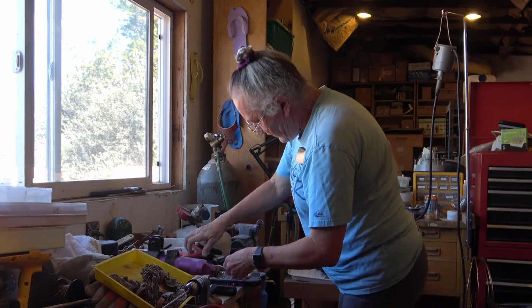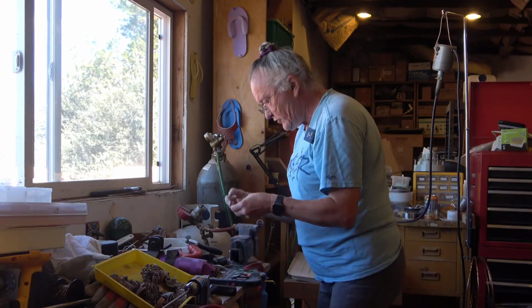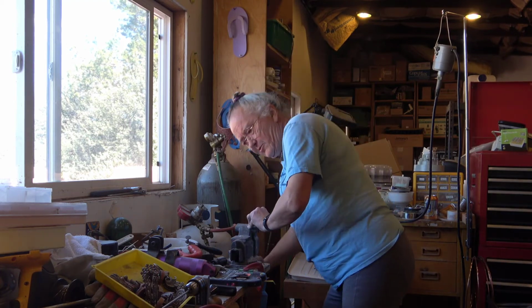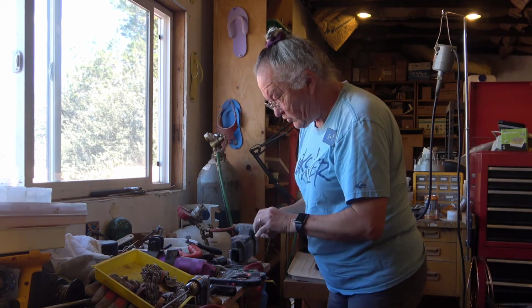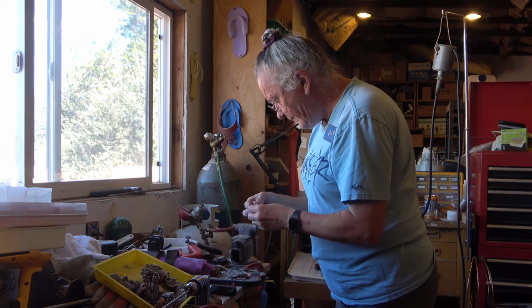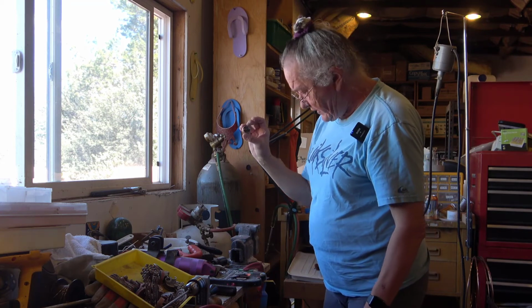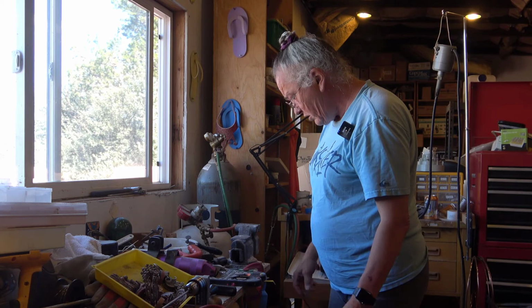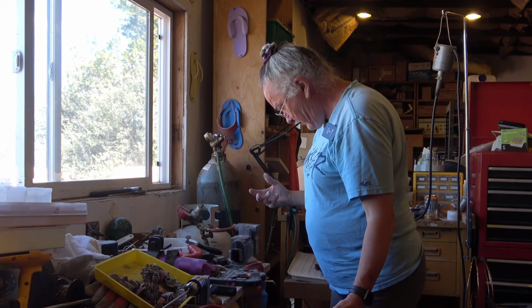There we go. Now, what I'm trying to do is cut relatively close so I don't have a lot to grind off here, but I also have to not cut so close that the saw can accidentally slide sideways and scar the metal, because then you've ruined it. And these little guys will be polished up and they will be remelted and used to make new things.